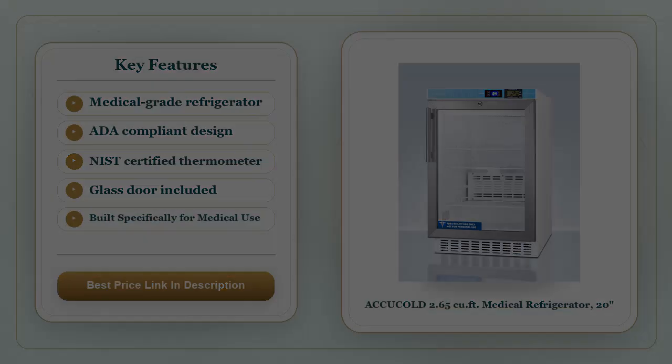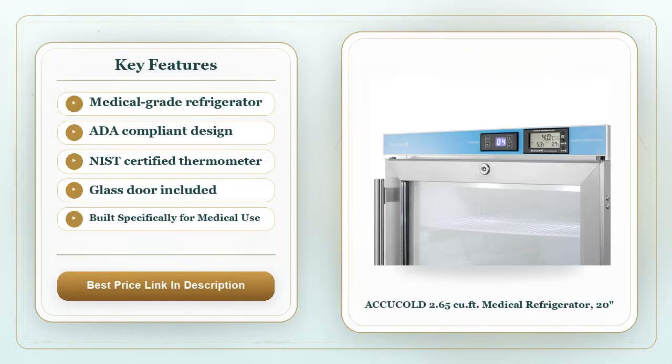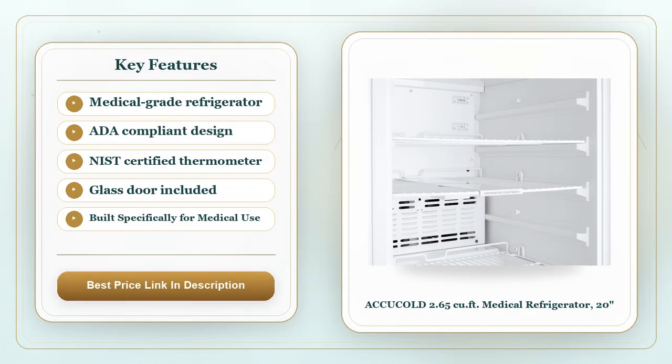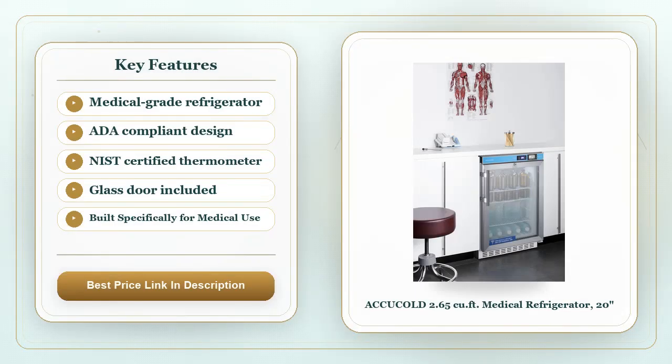Large hospitals or research facilities that need multi-cubic food storage should look at larger walk-in units. The 2.65 cu.ft. capacity would require several of these side by side, which defeats the purpose of a single, efficient solution. A practical weakness that shows up in real-world setups is the limited shelf adjustability.